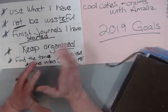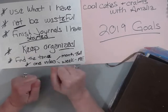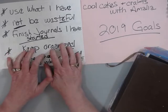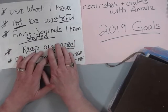Now, in these 2 weeks, believe it or not, I have managed to dispose of 2 of the colors. So I'm sticking to it. I guess the next thing as far as using what I have is, scraps of paper and such. So I've been pretty good about that.